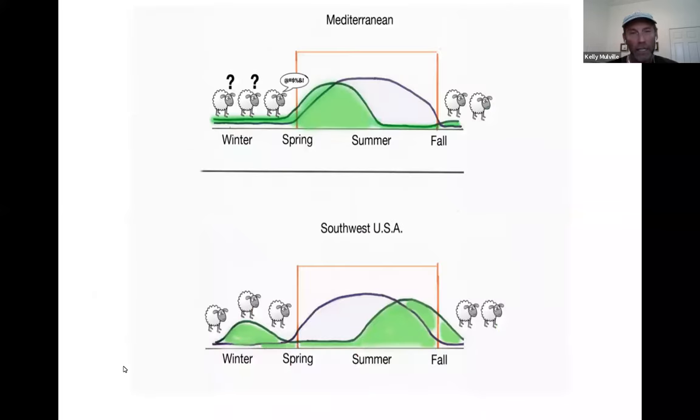This is just depicting the problem with grazing during the growing season of the vines, which is the summer. This is showing the two climates that I've worked in, the Mediterranean and the Southwest. The first vineyard that I put in and the first two that I designed were in Arizona. And you can see that the brown box is showing when the sheep need to be excluded from the vineyard, but the green humps show when the moisture comes and when your floor vegetation, which could be native or cover crop or both, is at its peak.